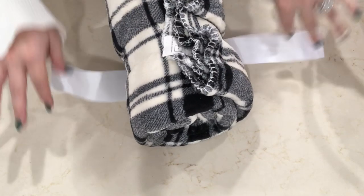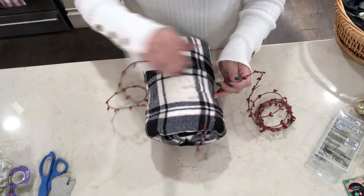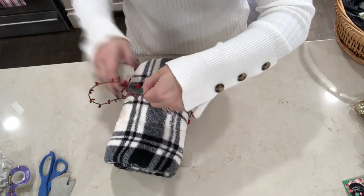But I took off the original packaging again, and then I used this beaded garland from Dollar Tree to wrap around it. So this just makes it look a little bit more fancy.